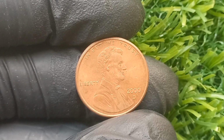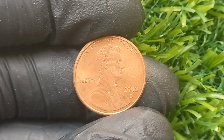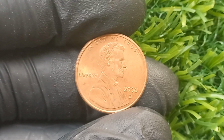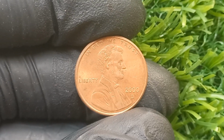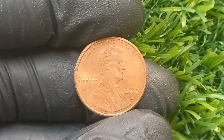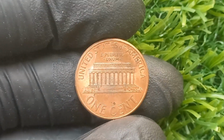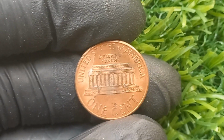Here's the brutal truth. Every day you wait, someone else cashes in. Every month, more 2000D rarities are graded and sold, removing them from circulation, and once they're in private collections, they're off the market. Possibly forever. There are less than 20 known coins in top condition. You either find one or watch someone else retire on theirs.